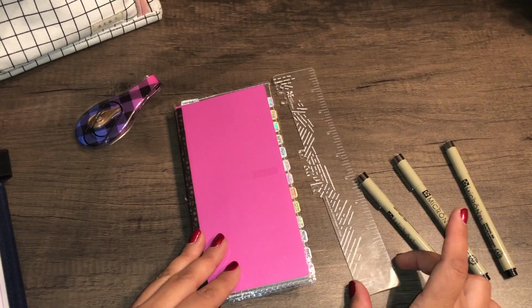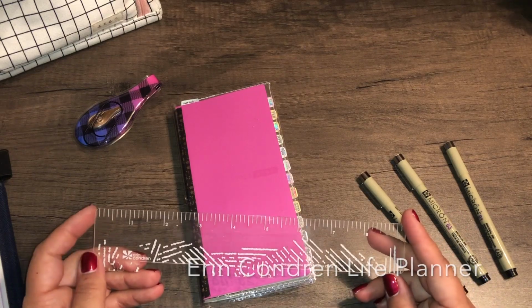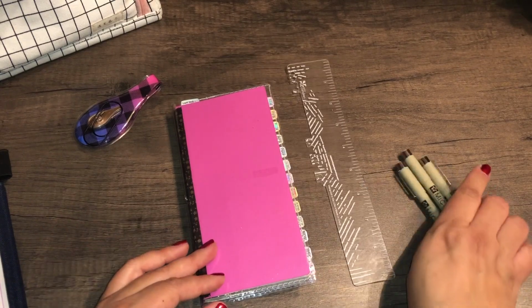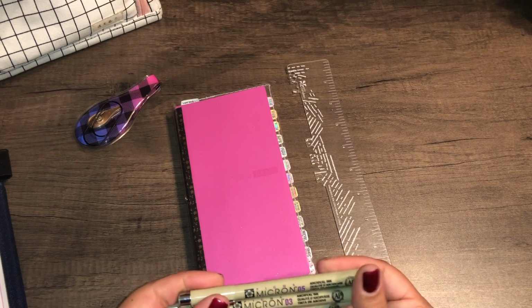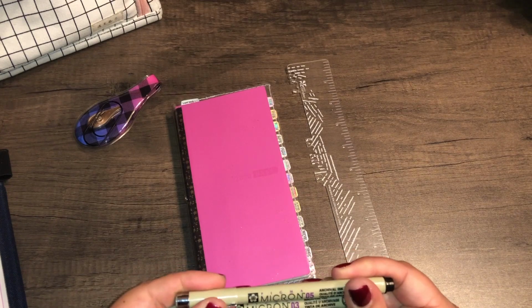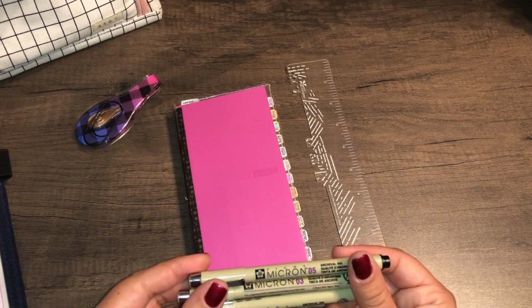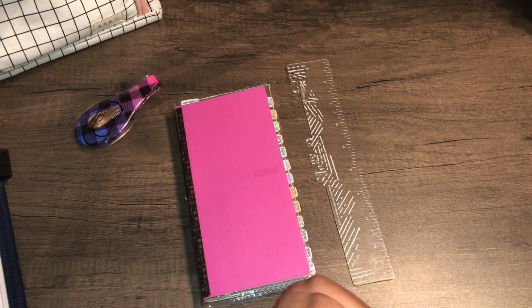So I have my Erin Condren ruler. Anyone who has used an Erin Condren planner has one of these. I have 3 different pens that I might be alternating between today. This is a Pigma Micron, and I have that in the 01, 03, and 05.